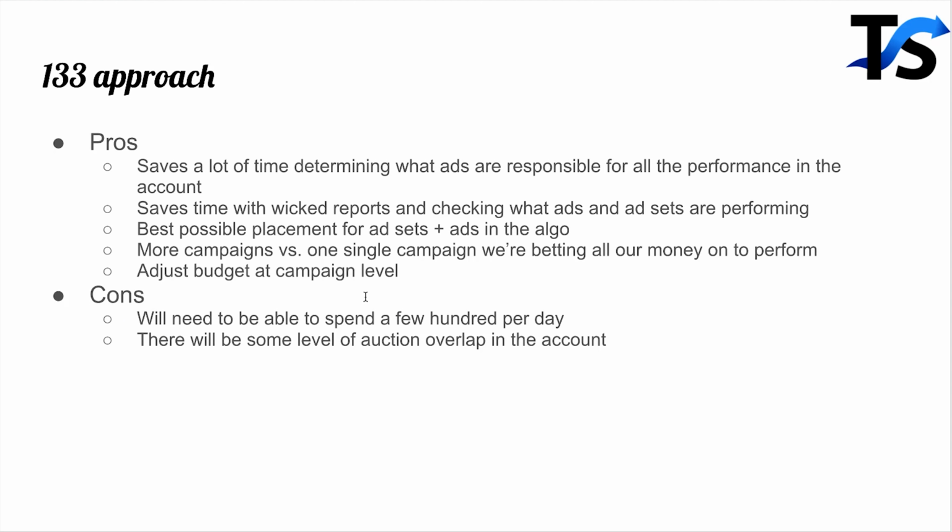So same thing with the ad level, exact same concept. And then you're also gonna have more campaigns versus one single campaign. So this is more of a horizontal scaling approach versus a vertical scaling approach, where instead of just creating one campaign, one ad set, one ad with a big budget, you're creating a variety of different creatives and ads that are going to control the performance on a day-to-day basis.